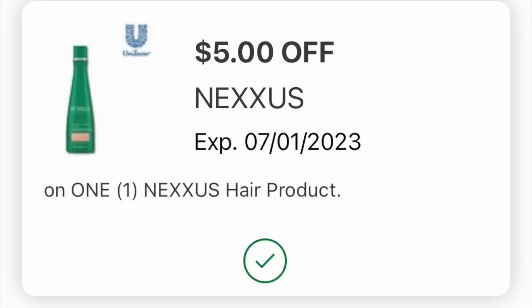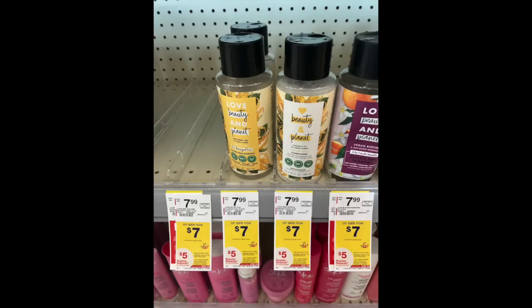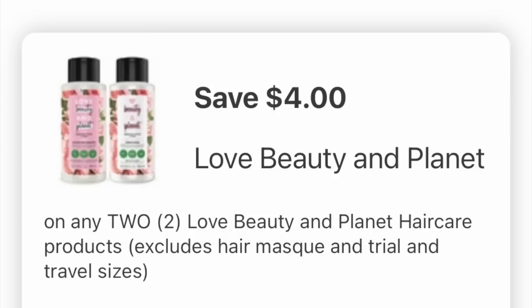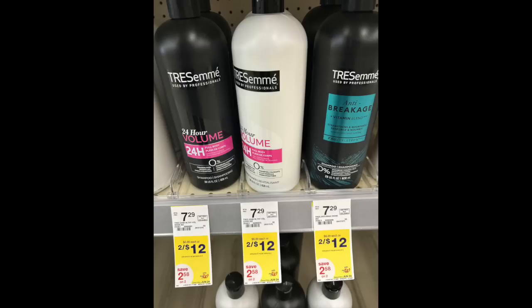And then with the Love Beauty and Planet, $7 a pop, $5 reward when you buy 3 of these shampoos. And we also had a $4 off 2 digital coupon that appeared this morning for this product. So I'm happy about that. Here it is. There's also one for the Tresemme as well, because the Tresemme is a bit cheaper, 2 for $12, but I'd rather have the Love Beauty and Planet. I just made an executive choice.